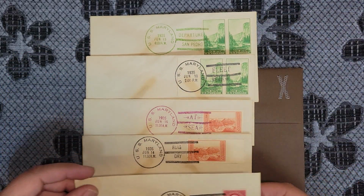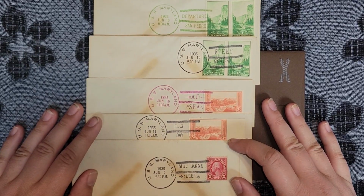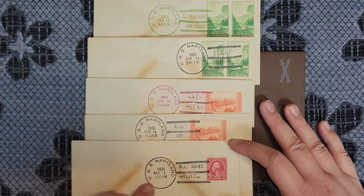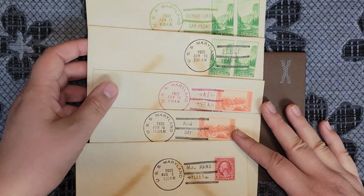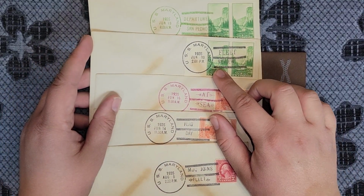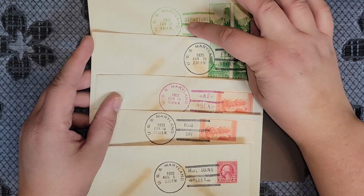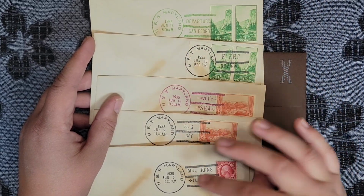And then for X, I have the USS Maryland. I have 5 in this one from the USS Maryland. Different departure, fleet, at sea, flag day, fleet. So it's 5 different ones from the same ship. These even have the date and the time on them, but they're all from 1935. This is June 13, June 10, June 16, June 14, and August 5th.